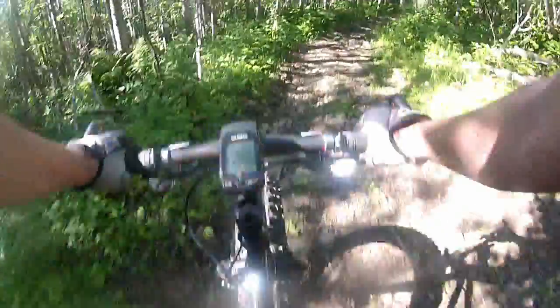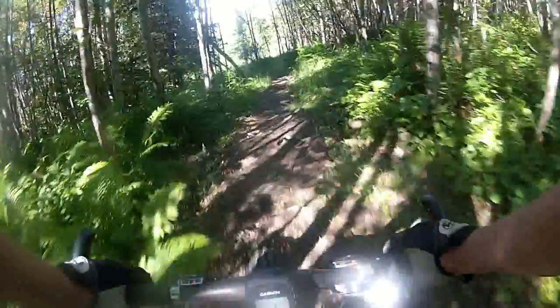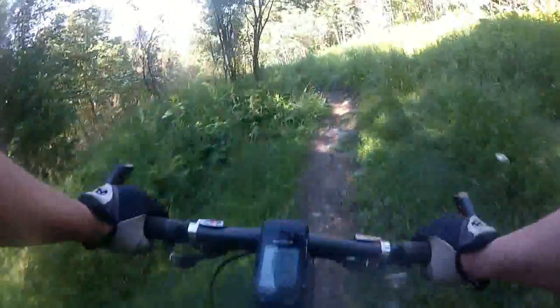The old snowmaking pipes are still there. Yeah, I'm not going crazy. End of the ride. I'm tired. Don't want to crash the last 5 minutes of my ride.